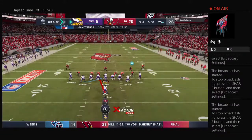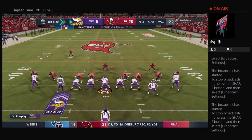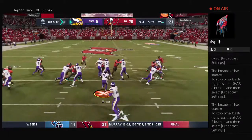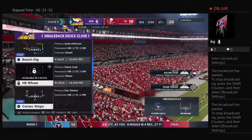Here are the Vikings now to start their next drive. Their defense has done the job. Now it's the offense's turn as they've got it 1st and 10. Starting the 3rd quarter with Cook. And he's upended after a gain of 2 out to the 27.